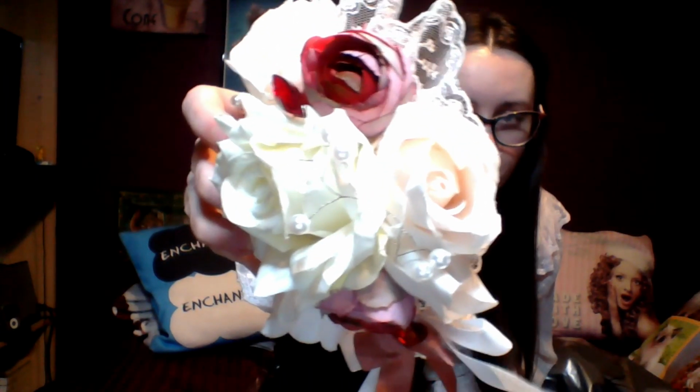I did buy it with the intention of using it for my hair. It is quite massive, but then if I was to use it as a brooch, it's quite massive as well. It's definitely on the OTT side. I think it got slightly flattened in transit, which is my fault. However, it's still beautiful. My camera's not picking up on it very well. Let's see. There's red flowers. There's a couple of very pale pink, some pearls in here. Absolutely gorgeous.